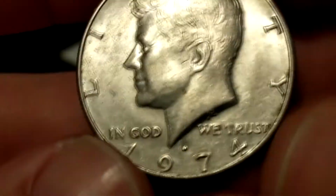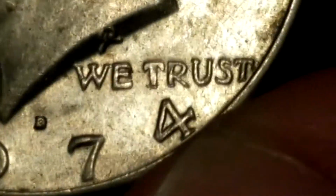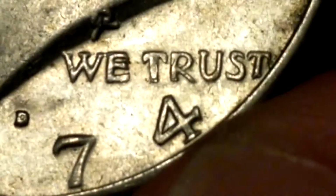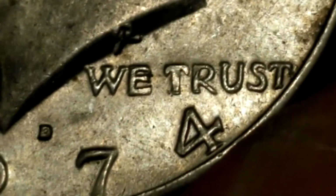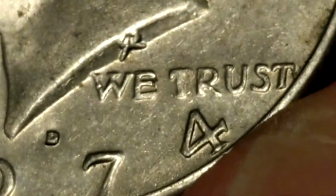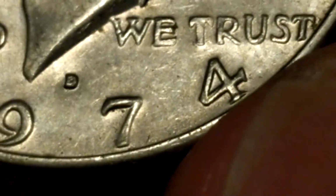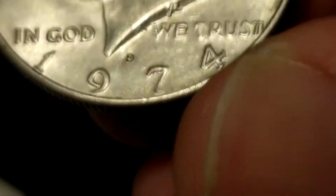So here's our 74D. And I've heard that you look close to trust. And we'll see what we got here. I don't think that's a DDO. So, everything else we got in this pile is pretty common.